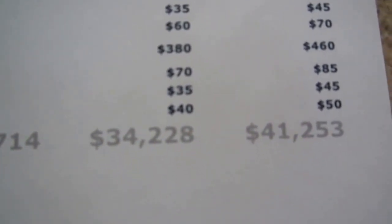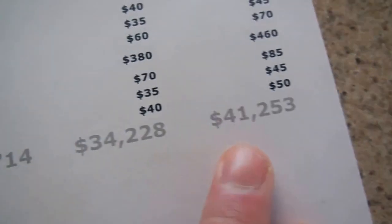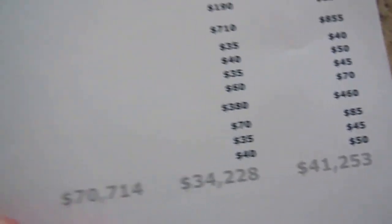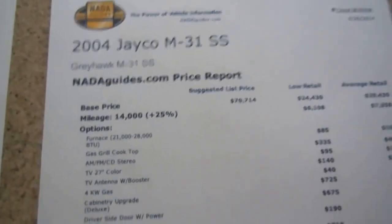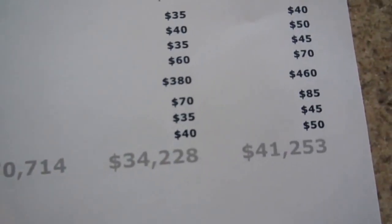34,228 low retail, 41,253 average. If you need to borrow money on this RV, folks, I can get up to this $41,000 loaned on this RV with no money down, and that's through a local credit union here in Chattanooga. They finance anybody, any part of the country. As long as you've got good credit, they can get you done with rates as low as 2% on 60 to 72 months.